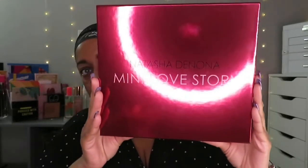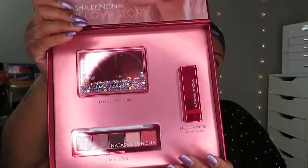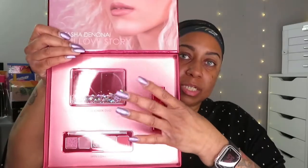You guys, I hope it's showing. So yeah, you guys, this set was supposed to be a Valentine's set. The palette is Natasha Denona mini love story, and I bought the whole collection here. This was $99, and so we have the palette here, lipstick, and then this is a blush and highlight duo. So let's go ahead and just show you really quickly this blush and highlight duo.